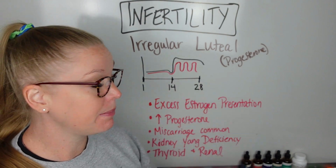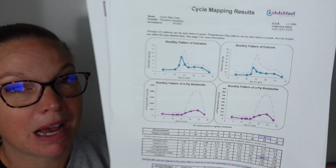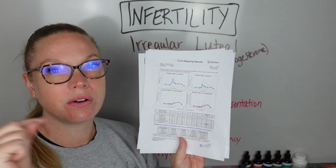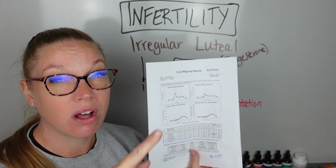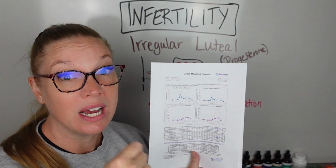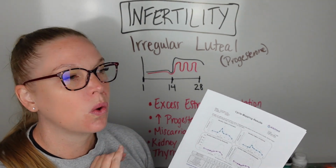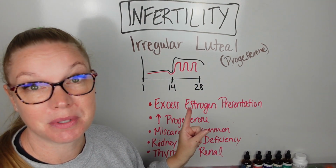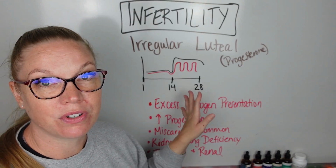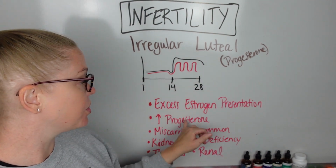Now again, this is tracking basal body temperature here, but the other thing we look at overall is your cycle mapping test. You can go below this video, click the link, and learn more about a Dutch test and getting a cycle mapping test. It does take longer to do the cycle mapping because you test your hormones throughout the month, but the information is worth its weight in gold because you get to see exactly what your system is doing. Now, I'm going to reference this in terms of the irregular luteal phase for gals that have issues with progesterone and everything.